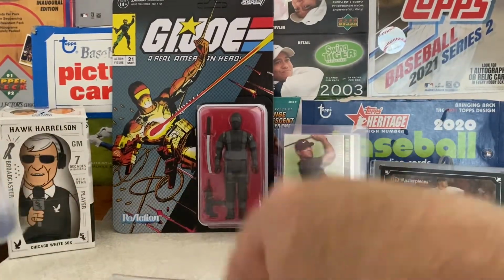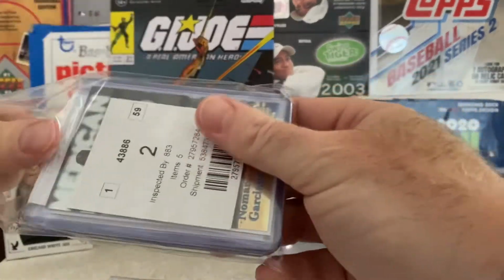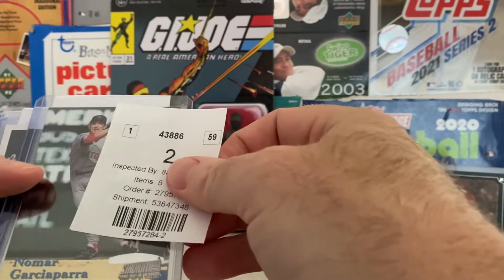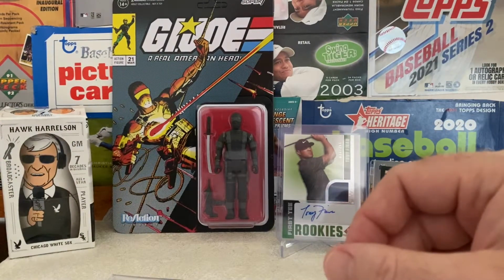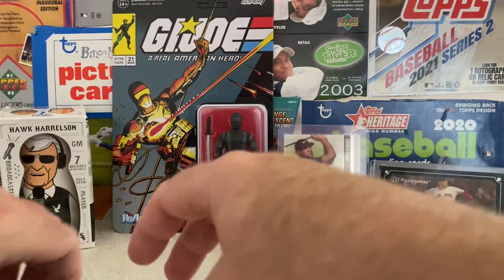Next up, let's do these. It's interesting. I don't remember what this stuff is. Oh, yeah. Okay, so now I remember. This is adding along the lines of players that I didn't collect because I was out of the hobby, but I enjoyed watching them at the time.